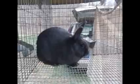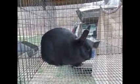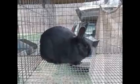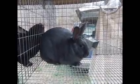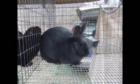So, look what I found. A blue buck. So we're going to bring him home and grow him up and give him a try. Gives us some new blood. It gives me a buck heavy, but that's okay. There's nothing wrong with an extra blue buck.